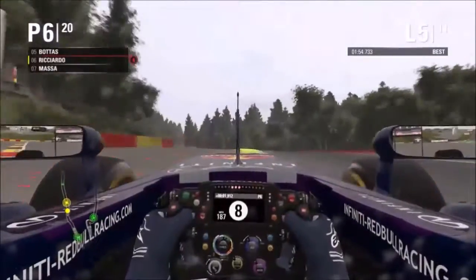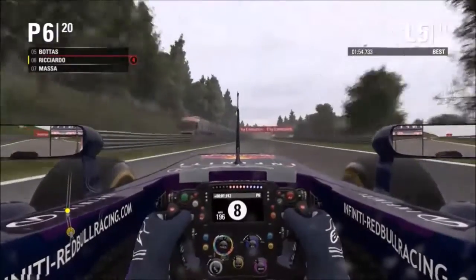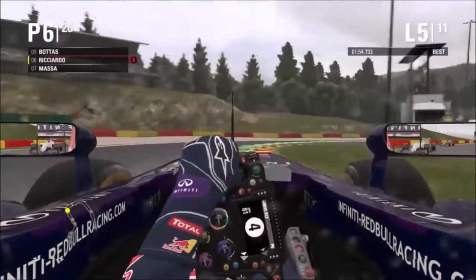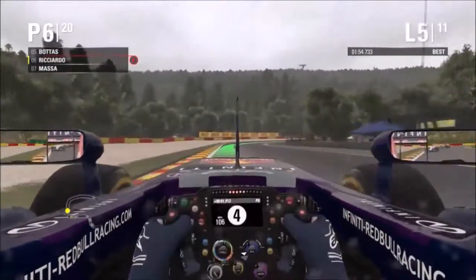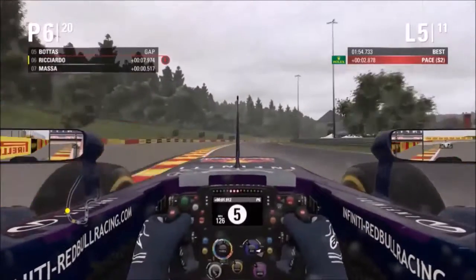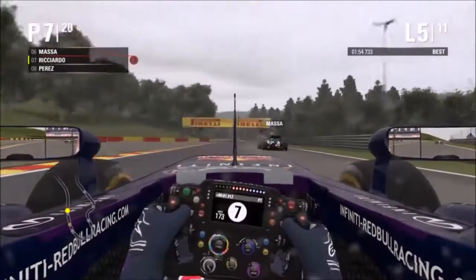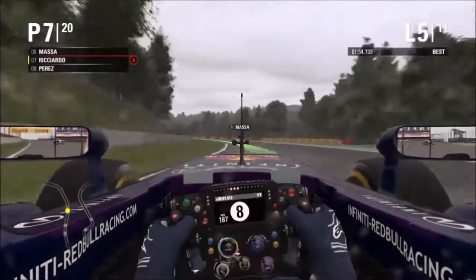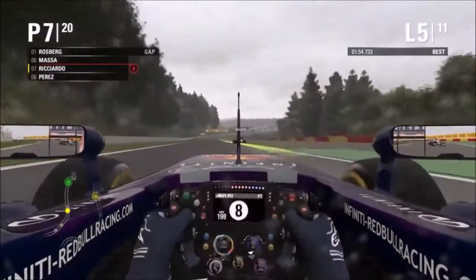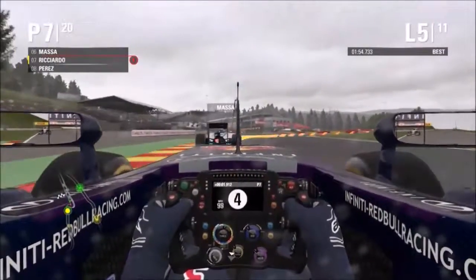And Massa almost thought about going side to side with us there. But luckily, he didn't really, because that would have been a collision and we could have both been out of the race. There's run really wide there. Massa gets a great line and overtakes us. We're going to try and see if we can keep behind him to make him move in this little chicane here.